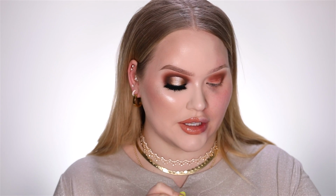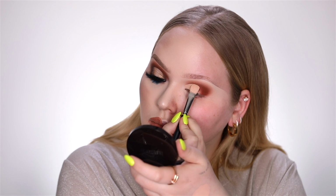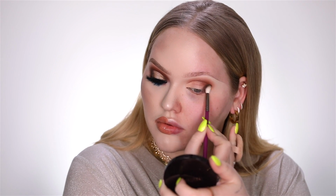Now that we've got the crease down, it's time for me to cut the lid, which will cut the crease too. I'm going back in with my Pat McGrath Louise base. I'm praying to the makeup gods that this goes well. So I start off by stamping that on. You can watch back my confessionals, but I said the dark gray on the outer corner. Okay, so I have that color on my outer corner, and then I'm gonna focus on the lid.